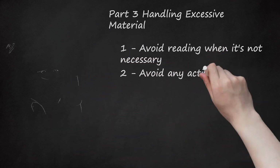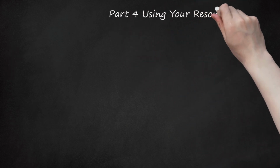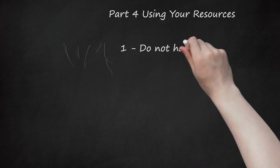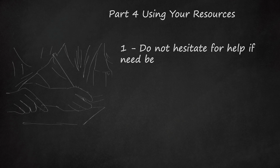2. Avoid any activity that is optional. Focus on what can make use of your time. Time is very valuable when taking several courses. Part 4: Using your resources. 1. Do not hesitate to ask for help if need be. It is a skill to be able to get help when you need it rather than being a show-off.